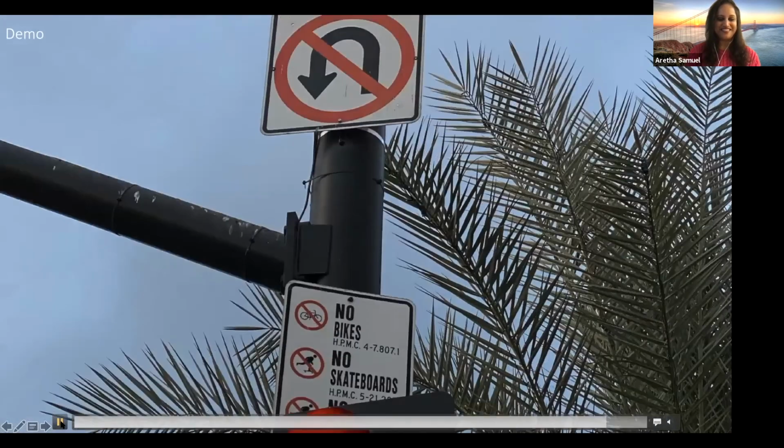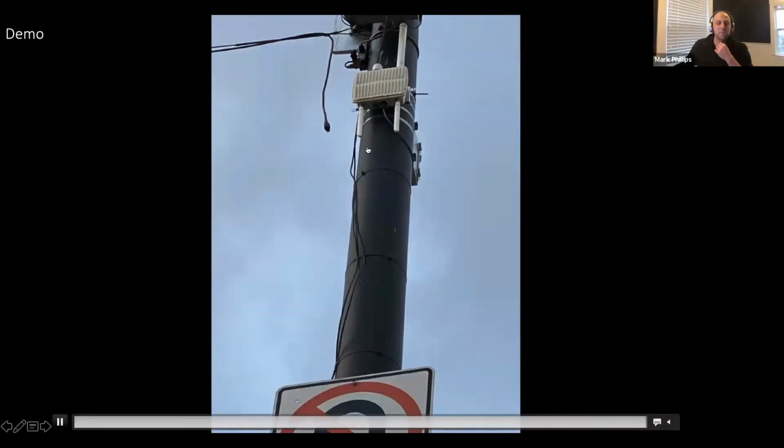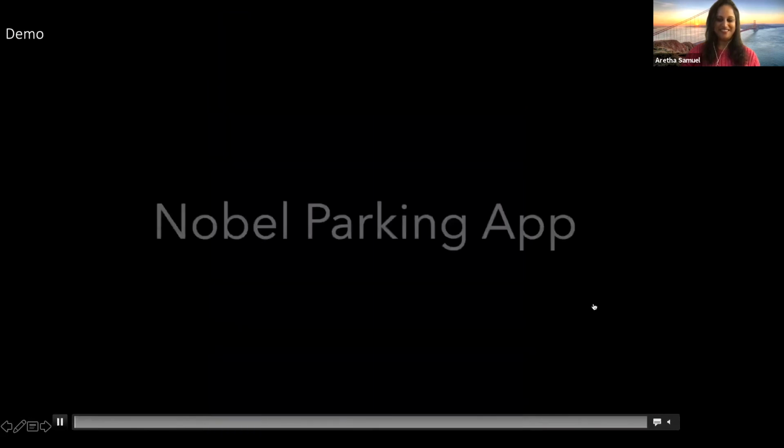And then here's the gateway again. It's installed in the traffic signals. It's such a good gateway deployment location. People on this call who have deployed gateways are definitely jealous of where that's at. I am myself. It's a fantastic coverage location. Awesome. And then that's it.